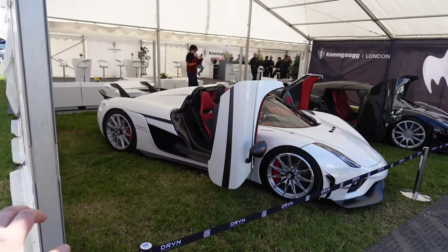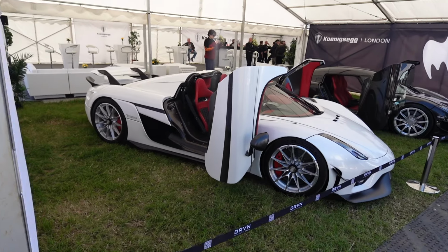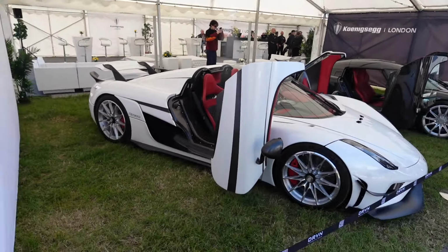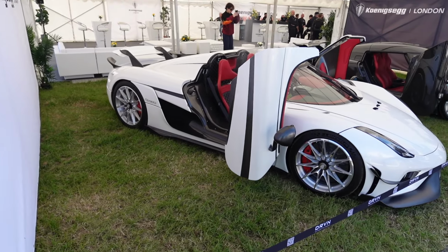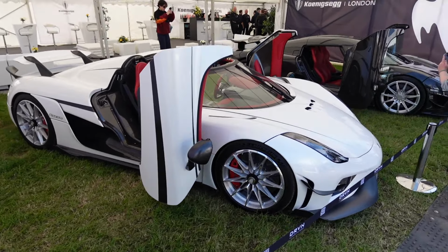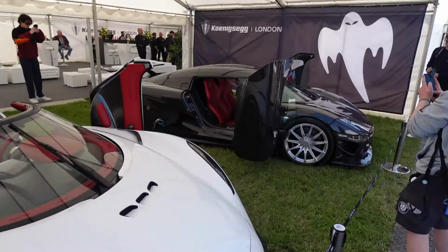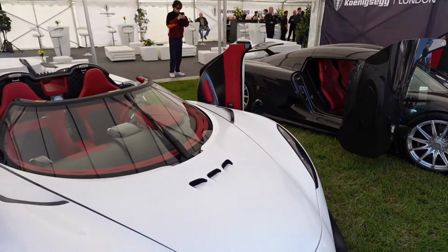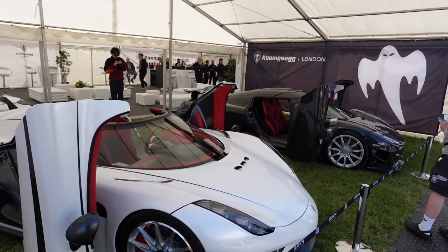Right, and just like that, the first stand we come to is Koenigsegg London. Mr. JWW in the background there. This lovely white Regera with the red interior looks absolutely stunning. And then you've got this full exposed carbon CCX. What a pair. I think they've got a couple more cars next door. Let's go and check them out.